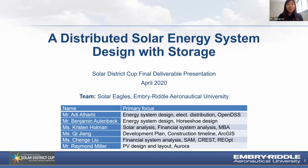We are the Solar Eagle from the Embry-Riddle Aeronautical University. We're presenting our solar energy system design with energy storage. The district that is assigned to us is the New Mexico State University in Las Cruces.